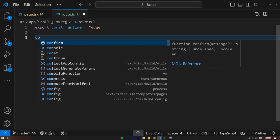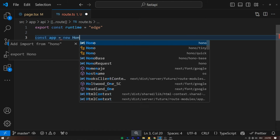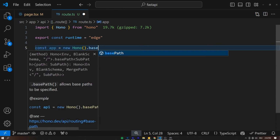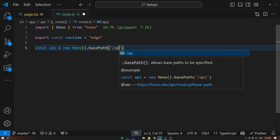Now, the actual app, right? Let's say const app, and this is going to be equal to a new Hono that we import from Hono at the very top, and we can simply invoke this class and instantiate it like that. And we can even give this a base path as a string, and this is going to be slash API.